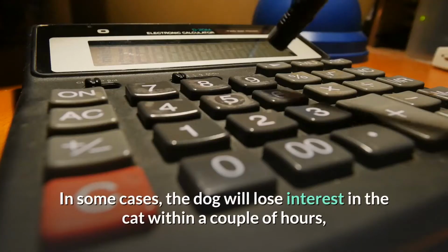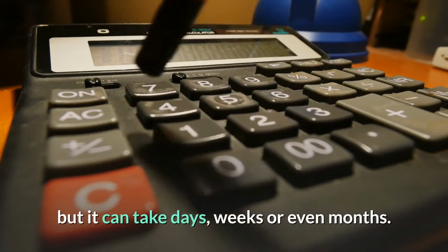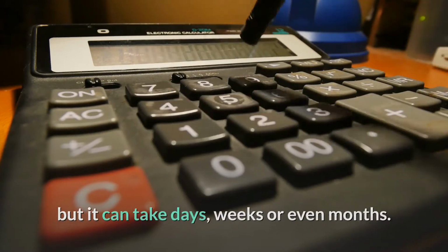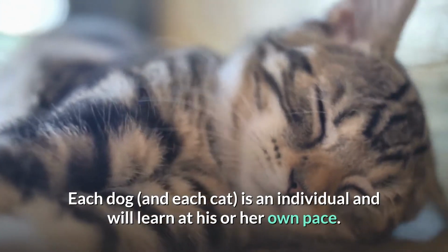In some cases, the dog will lose interest in the cat within a couple of hours, but it can take days, weeks or even months. Each dog and each cat is an individual and will learn at his or her own pace.